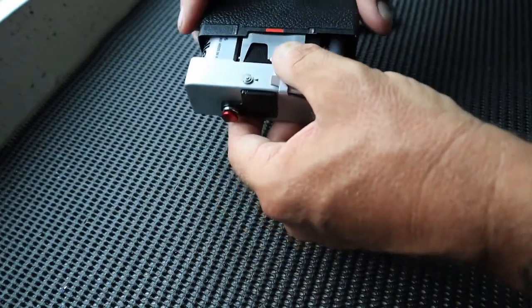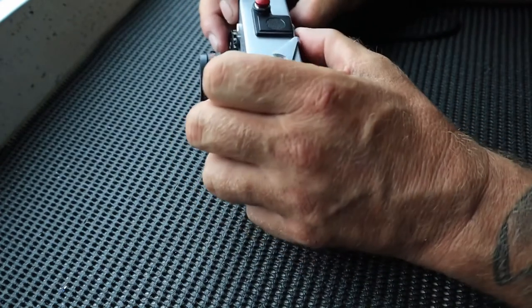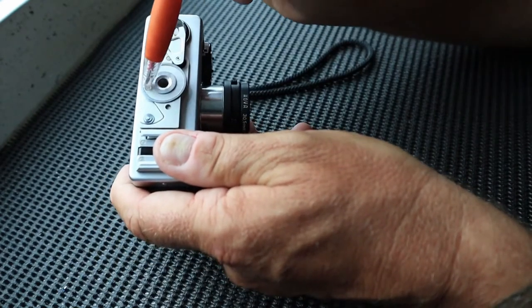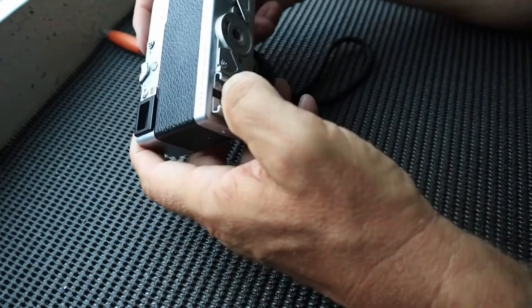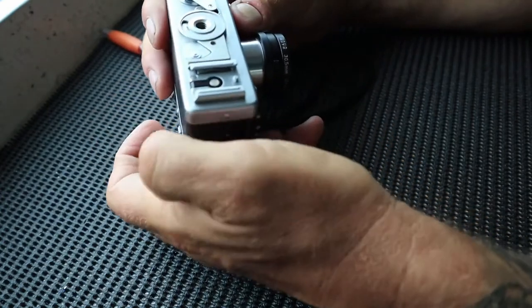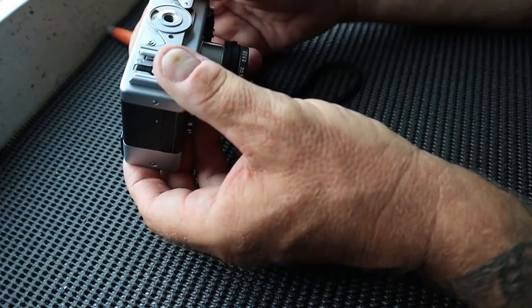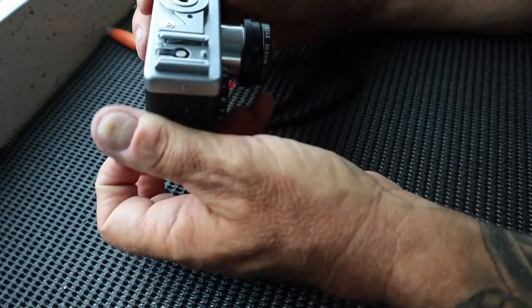Slide on the back door, and that should be locked in place. What I should have told you is that the film counter is on the base plate there. So we'll just keep winding on until we get a number one showing in there. Okay, but I'm not sure actually.